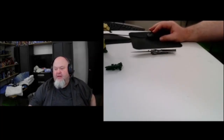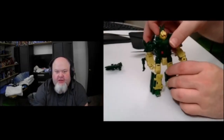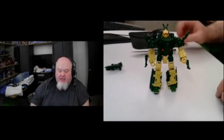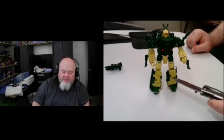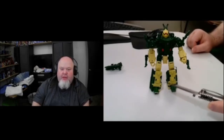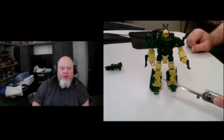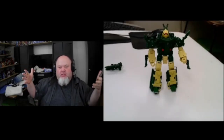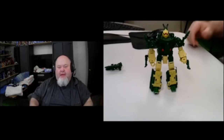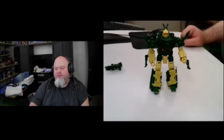Okay, for the negatives. Even though I think that this figure is painted awesomely, the issues I have, like I already mentioned, were the shin panels. If they had one extra coat, I think it would have been awesome. It isn't as bad as Sunstreaker from Earthrise, if I remember correctly, where he had literally blatantly different yellows. It isn't that bad, but it's just enough to catch if you know what you're looking for.